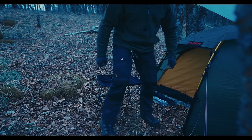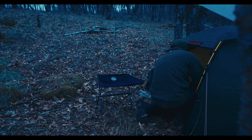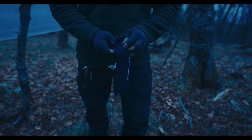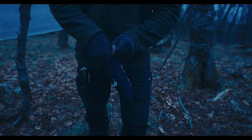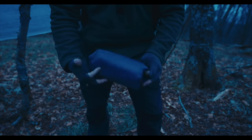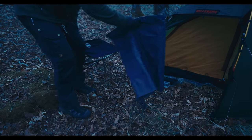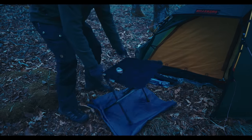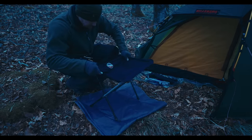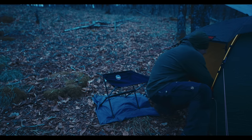Okay, that worked until I sunk into the ground. Luckily, everyone, I come prepared. What I'm going to use here is a ground sheet. I'll fold it in half and stick it underneath this stool. That is what I call perfection.